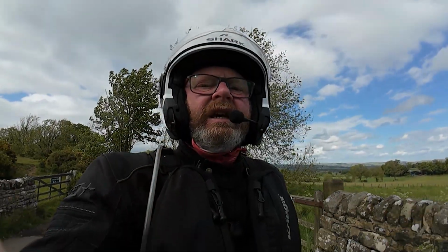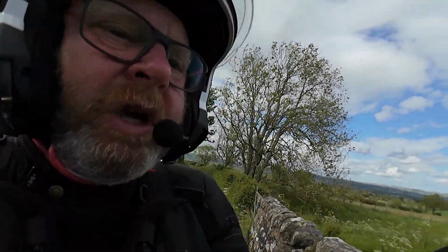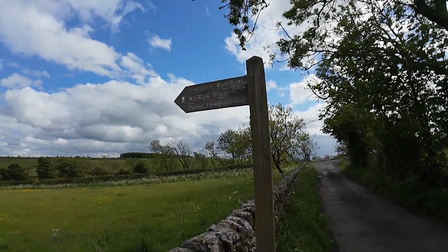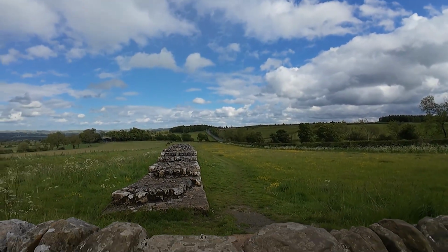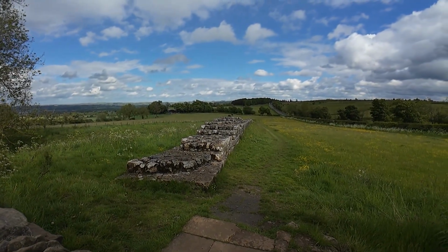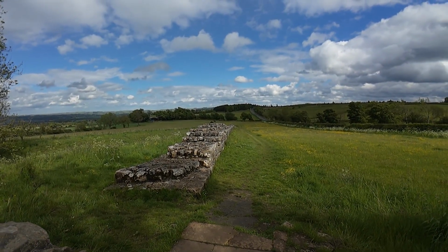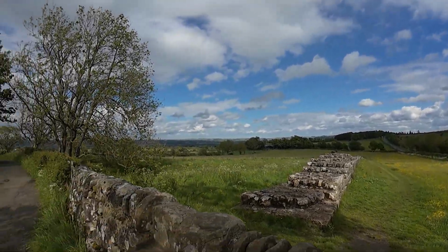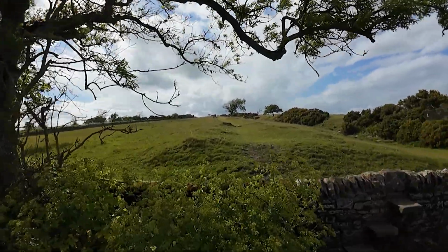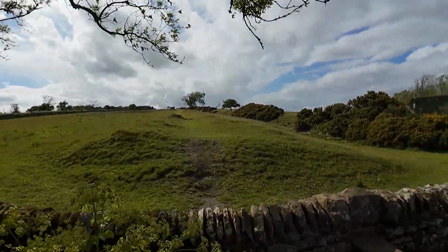I'm just going to show you this little bit of Roman wall, since we're here and it's all things Roman. As I say, the wind noise might not be too good, but here we go. Hadrian's Wall path, and there's Hadrian's Wall. And just to show you on the other side, you can see the wall just reappearing just in the distance there.